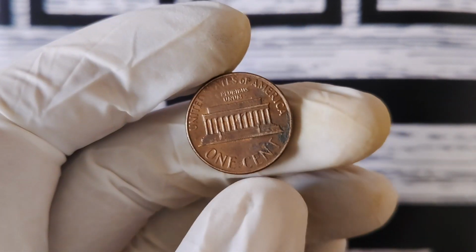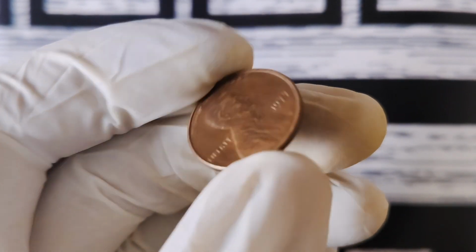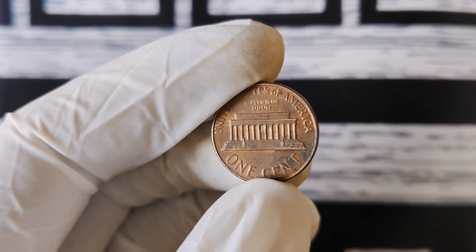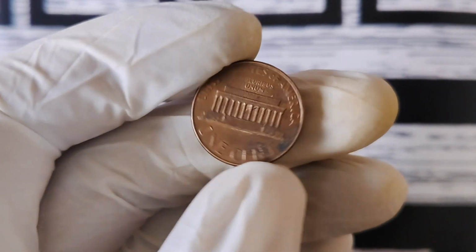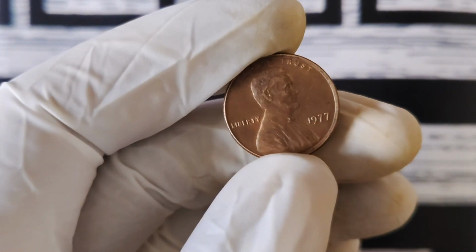Segment 2. Why is the 1977 penny so valuable? You might be wondering what makes the 1977 penny worth more than a cent. The key lies in minting errors, rare varieties, and coin condition. Some 1977 pennies have sold for over $1,000 at auctions, and rare specimens in top grades can be worth even more. Collectors are always searching for unique pieces that stand out due to their rarity or pristine condition.